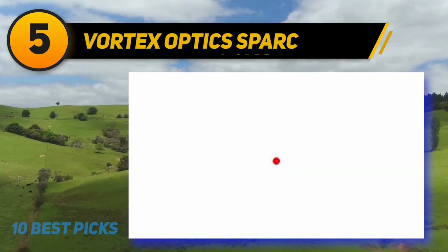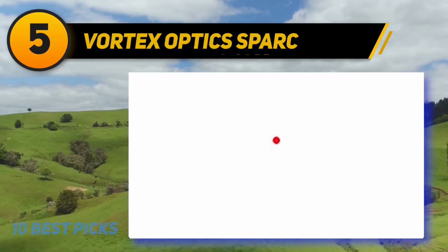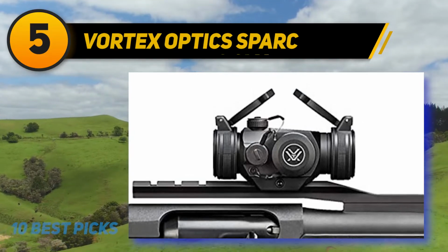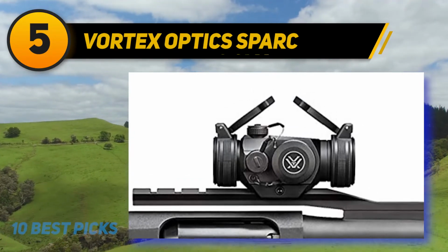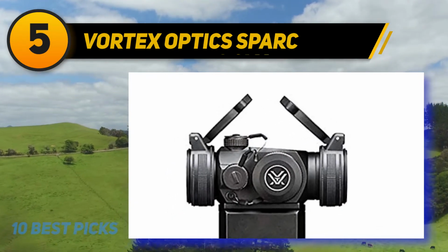I found this optic to be extremely easy to adjust, and the rear-facing controls are both intuitive and easy to use quickly. Cycling through the 10 brightness settings is a breeze, but I will comment on the brightness settings, as I thought the highest setting was so high that it was unusable.